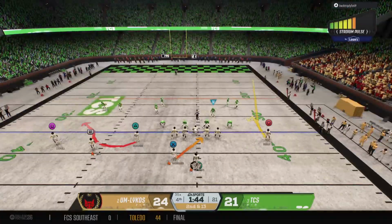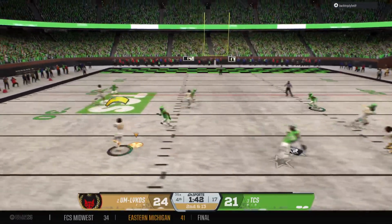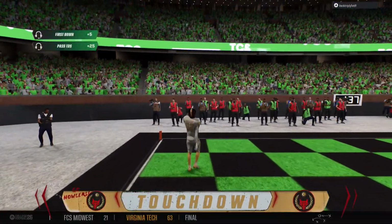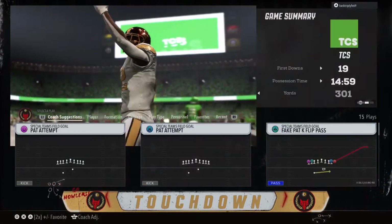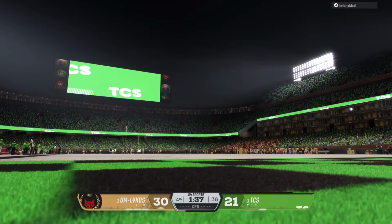Time winding down. This offense comes to the line trying to bleed out the clock. A quick throw out left, complete. Breaks into the clear. Well, that's why you practice right there, Chris. This offense had the pressure, the game on their back. They deliver, they get a touchdown, and now make this a 2-possession game with under 2 to go.